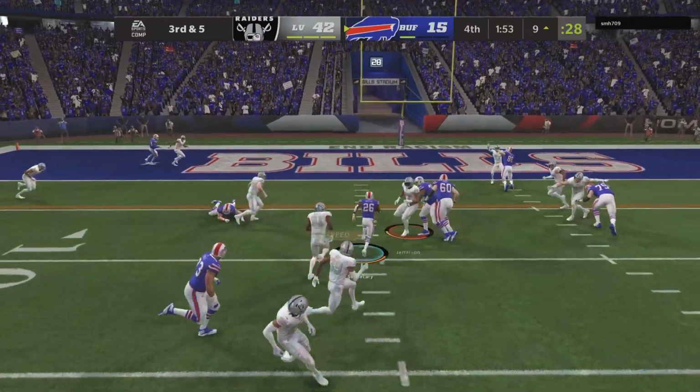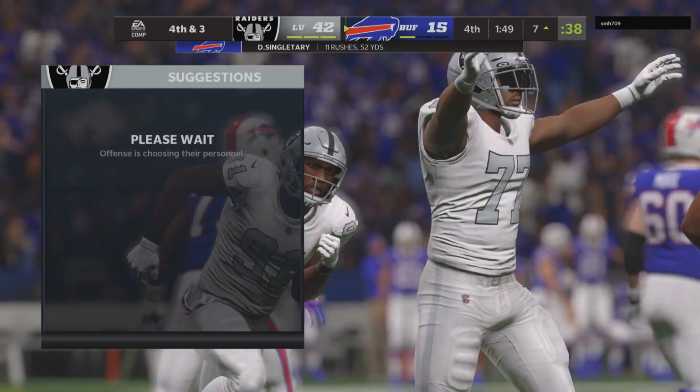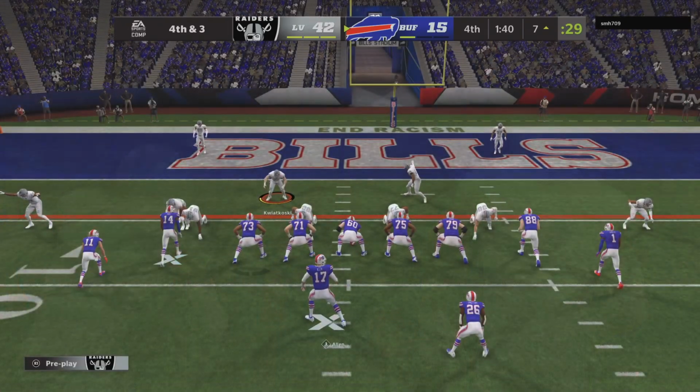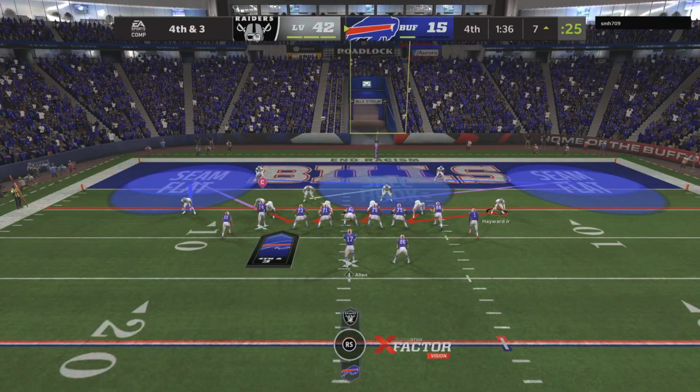On 3rd down, they go with Singletary. And this effort won't be enough as they rally up to stop him a couple of yards short. Give him a couple on the run as it brings up a 4th down. Sean McDermott didn't hesitate. They'll go for it on 4th.